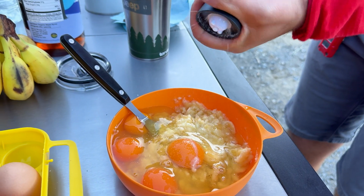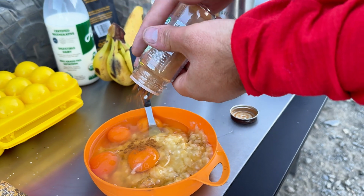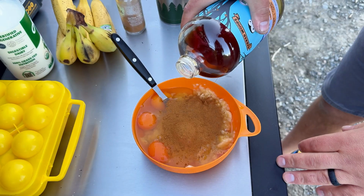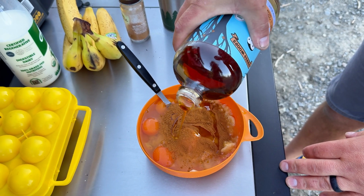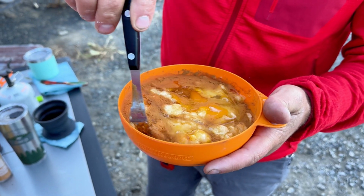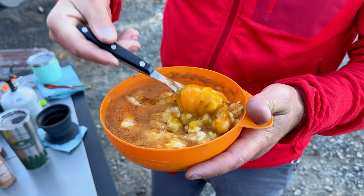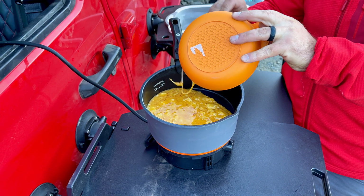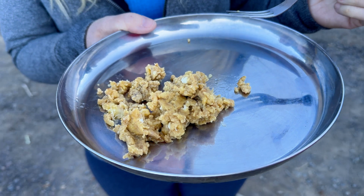Add a little dash of salt and some cinnamon. And don't forget the raw maple syrup. Thoroughly mix all of that together. Then you can throw it on your stove at medium heat and scramble just like you would eggs.